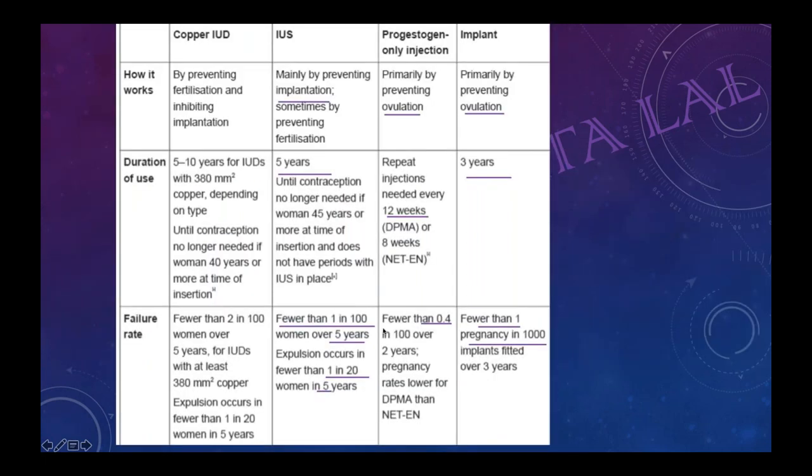And you have to remember this table also. One day I think someone was asking me about this table, so I said I will show it in the class. It is just a summary. IUS failure rate is less than 1 in 100. Expulsion rate is 1 in 20. This we read just now.